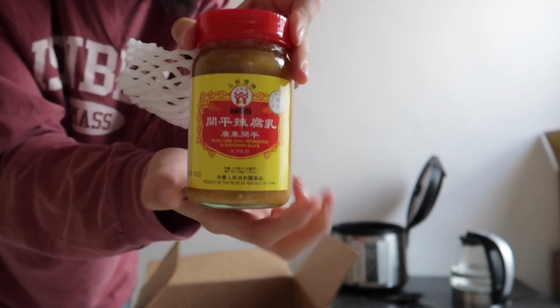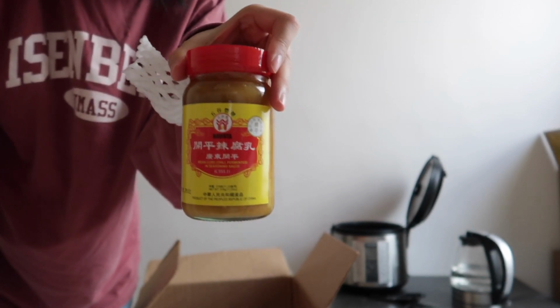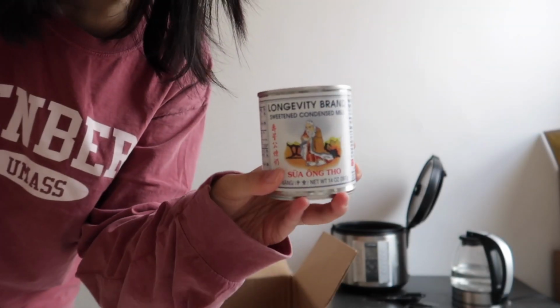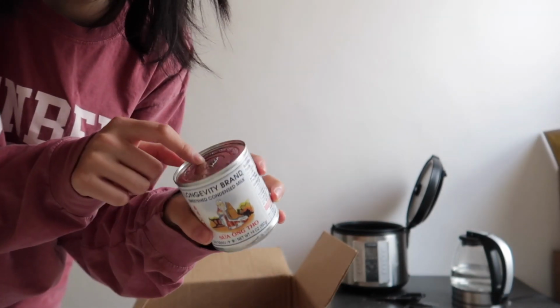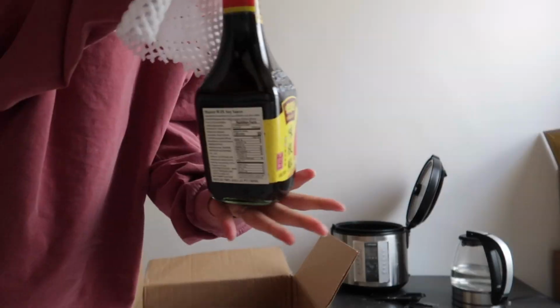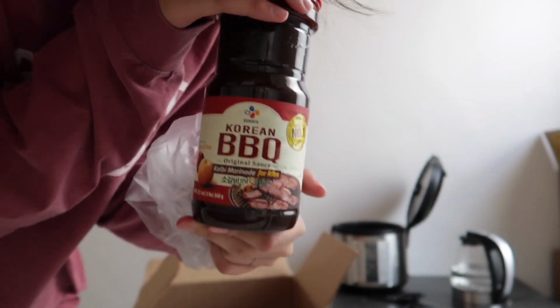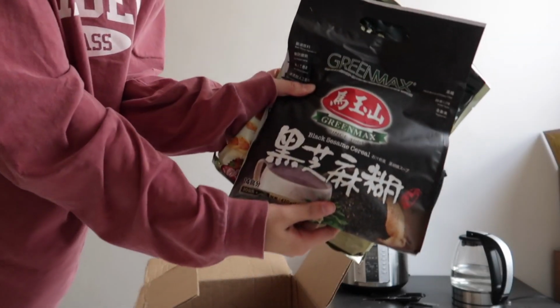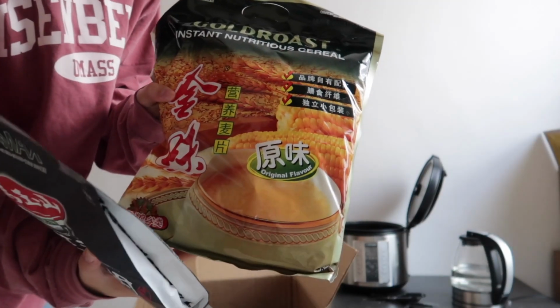spicy. It's basically chili fermented bean curd. Rice noodles, Lanzhou ramen, condensed milk, but this is gonna be a struggle because I actually don't have a can opener. Protein powder, soy sauce, Korean barbecue mix. Got some more black sesame, instant cereal.